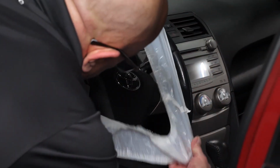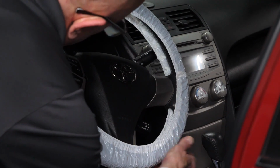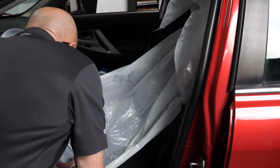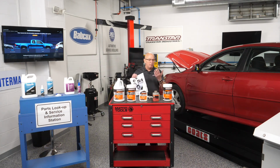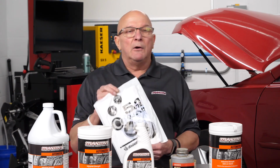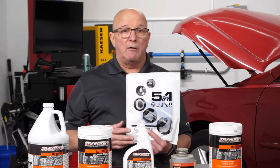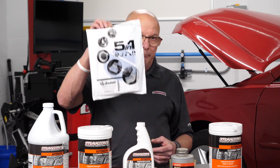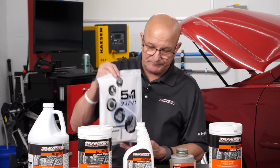Sometimes you're in a rush, don't get to wipe your hands, you just use a rag, you touch the steering wheel. Now the customer gets in it, and nothing will make a customer madder. Well, there are other things, but nothing will make a customer madder than touching the steering wheel and getting their hand dirty. So this is a nice 5-in-1 pack. We also carry just seat covers and floor mats by themselves, but this is overall protection.